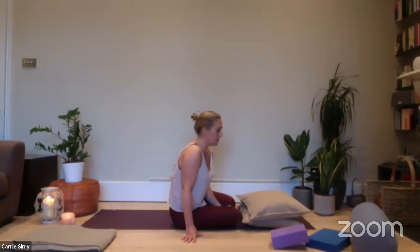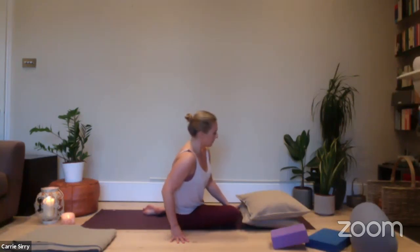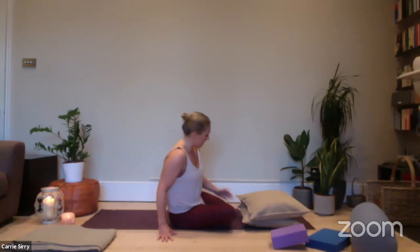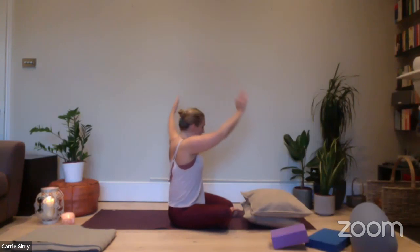And gently finding your way back up. And walking the hands round. And then from here, we're just going to keep the knee to meet the foot. So bring that knee to meet that front foot. Take a big inhale up. And then exhaling, we're just going to turn towards that left leg.